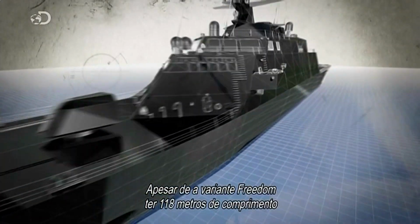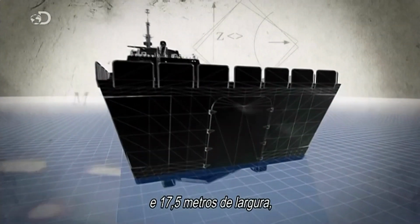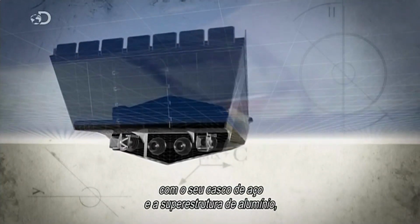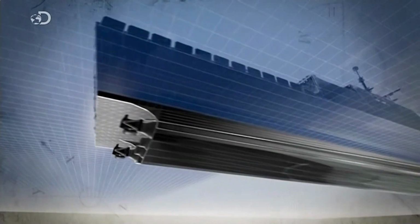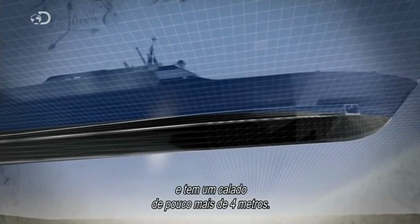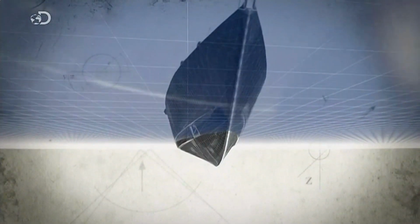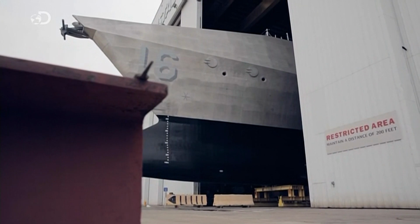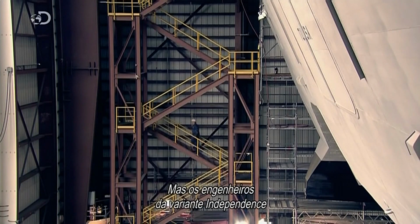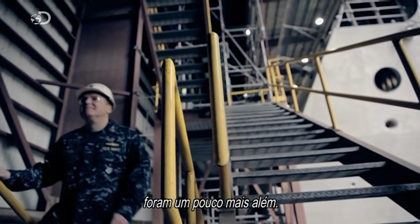In spite of the Freedom variant's 118-meter length and 17.5-meter width, with its steel hull and aluminium superstructure, it weighs a mere 3,500 tons with a draft of just above 4 meters. Engineers on the Independence variant, however, have gone one step further.